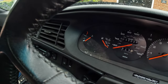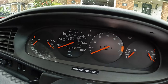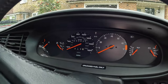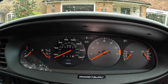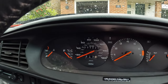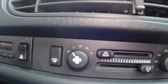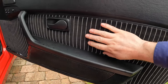And then the fantastically clear Porsche instrument dials. Classic, really nice. Goes up to 160 miles per hour. 55,000 miles, very low. Petrol gauge, battery, oil pressure, and on the left, engine temperature. And then here we've got the old air system.